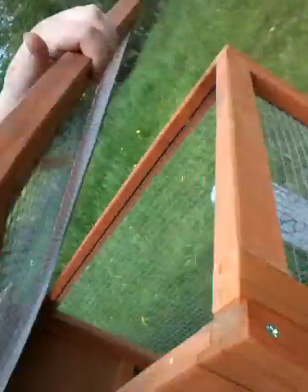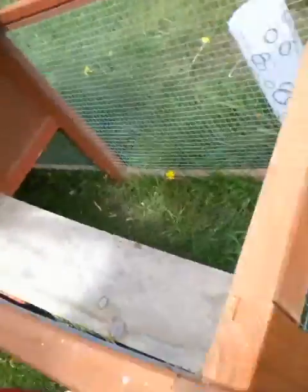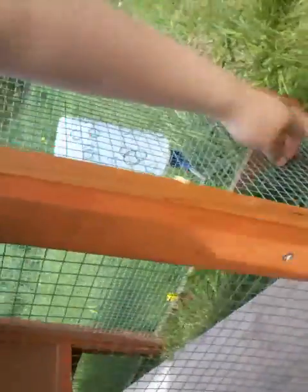So this is where he can go up, and there's a ramp there. You can open the top and close that door at night. And yeah, that's pretty much the convenience of the cage. So this is the bunny cage.